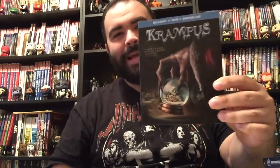Next up, I saw it at discount price at Walmart and I just had to get it. I had already seen it last year, but I did not pick it up when it was released. It is Krampus on Blu-ray. Everybody has seen this movie for so many years now that for some reason like last month I told myself, hey, wait a minute, I actually don't own the movie. I've seen it like 5 million times and I don't own it.